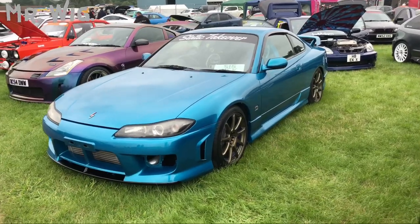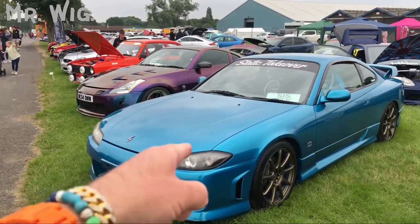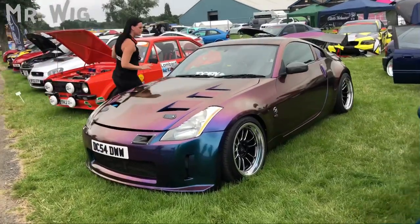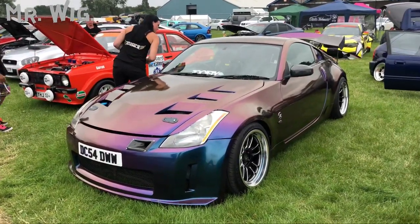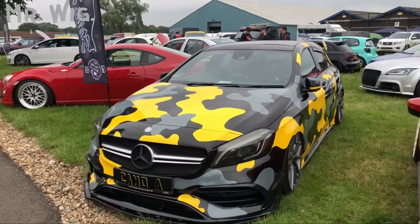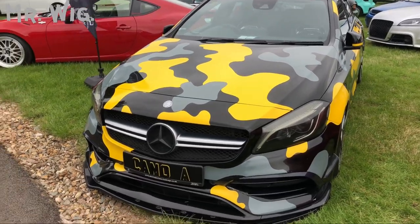Nissan S15. This car is coming up. Grab one as soon as you can, guys, because this car will actually go up in value. Love the turquoise paint. I call it chameleon paint, and it just looks beautiful. This car, beautiful Mercedes 45 with this wrap in black, yellow and gray.